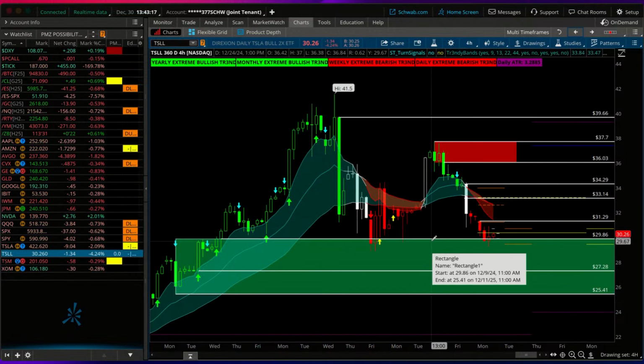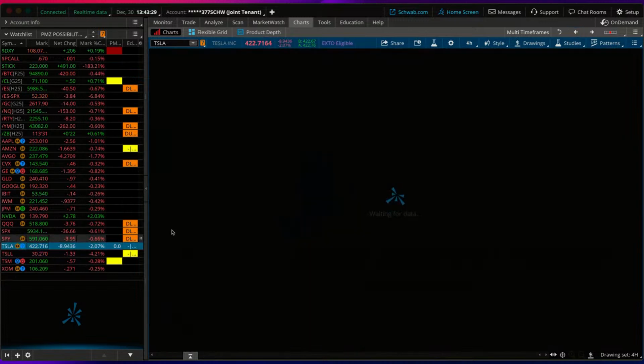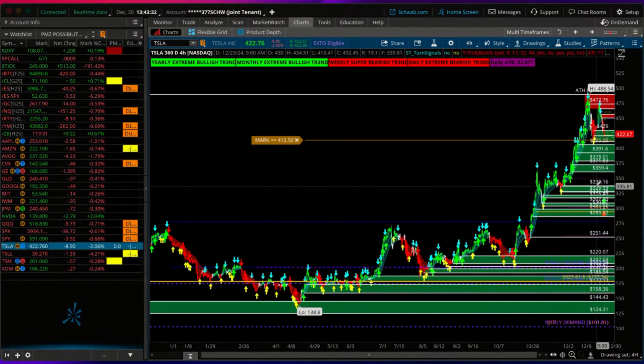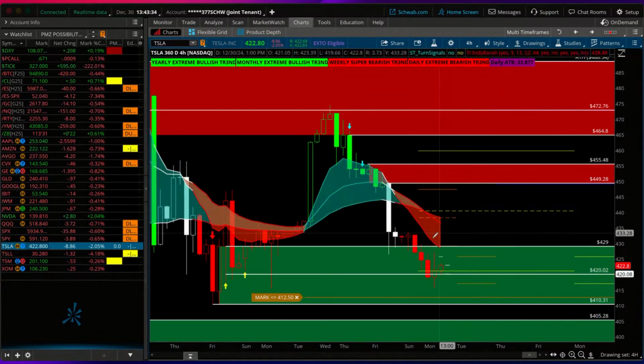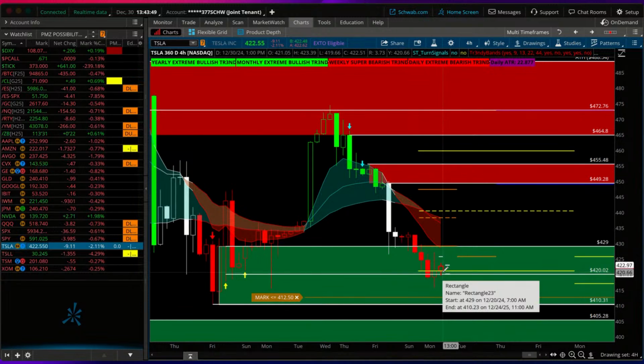TSLL is a leveraged bull ETF for Tesla. I trade from a small cash account here, and so it is more affordable to me. But if you'll look at the Tesla chart, it's going to look just like this. Tesla has pulled back into a 4-hour demand zone that I would be interested in taking a potential swing trade from. We've reclaimed the lower weekly edge right here, this yellow line on my chart. This is a playing field of demand.